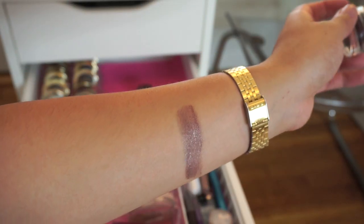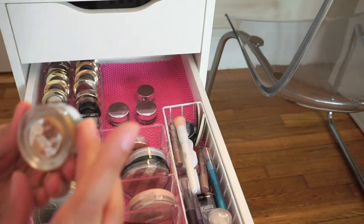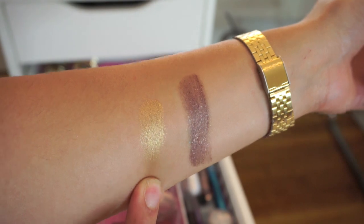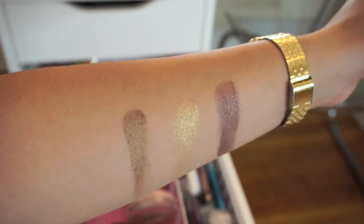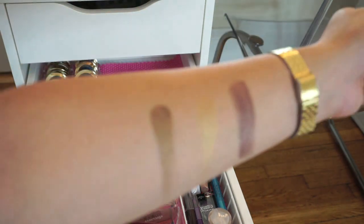Can you see that? It's super pretty. I never use these, but I really wanna start using them. What's this one? This is yellow gold. It looks so beautiful. Look at that. So pretty. Maybe I should start using them, but I never do. And then lastly, this one is in the shade Camo. I didn't open it. Like I said, these came in the Kylie edition set. So yeah, those are them. They're really pretty. I just thought I'd swatch them because I never swatched them. So now I guess I'll use them.